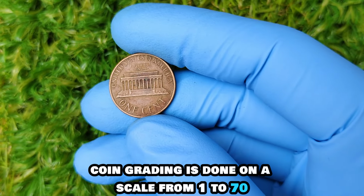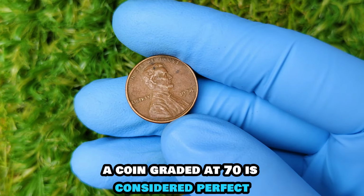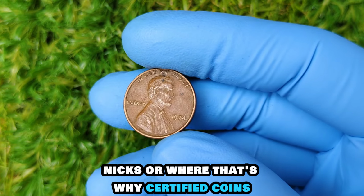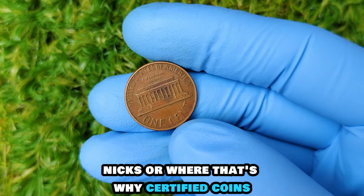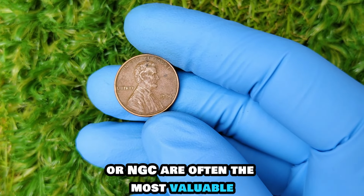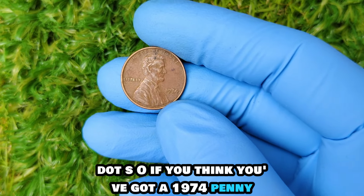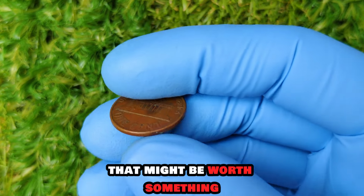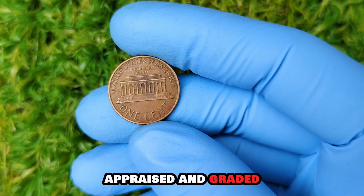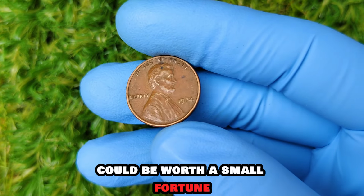Coin grading is done on a scale from 1 to 70. A coin graded at 70 is considered perfect, while a lower grade coin might have scratches, nicks, or wear. That's why certified coins, which have been graded by professionals from organizations like PCGS or NGC, are often the most valuable. So, if you think you've got a 1974 penny that might be worth something, it's always a good idea to get it professionally appraised and graded. Who knows? That penny sitting in your drawer could be worth a small fortune.